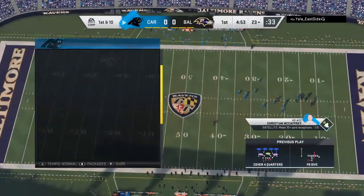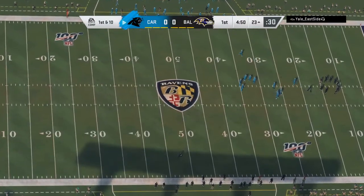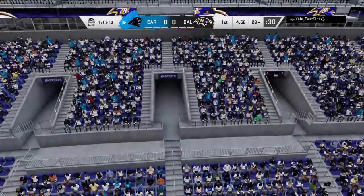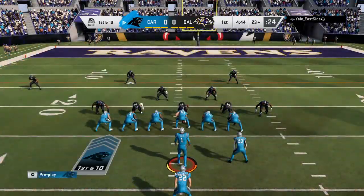Second and two is prime time for a little bit of a gamble, isn't it? Open up the playbook, go play action, toss that bad boy deep. But in this situation, go ahead and give it to your back. Let him pick up a first down, keep the sticks moving.